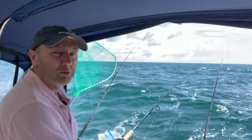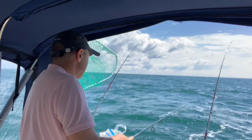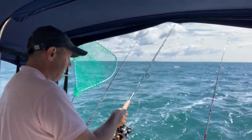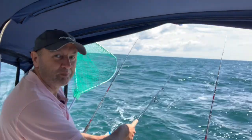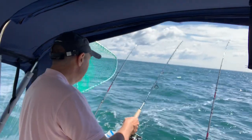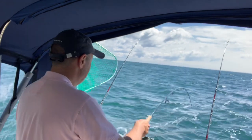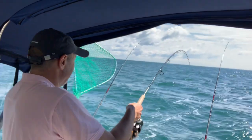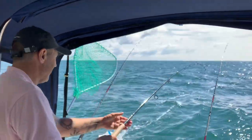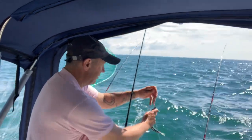Here we go again then, about 25 foot. Not so quick this time. There we go. Straight away. There we go. Look at it. Hey! All about the same stamp they are.